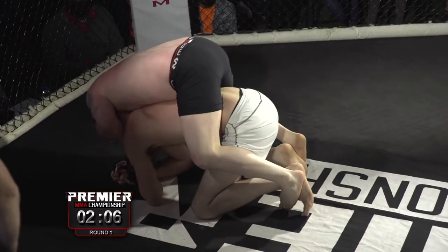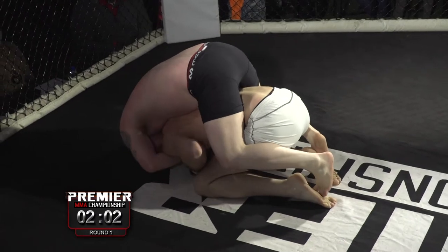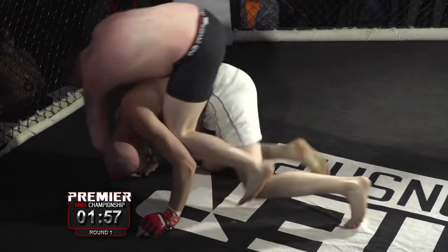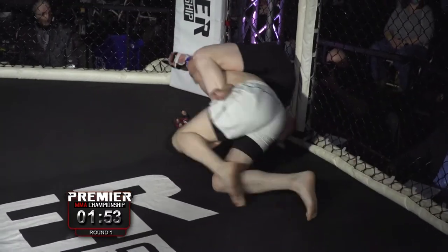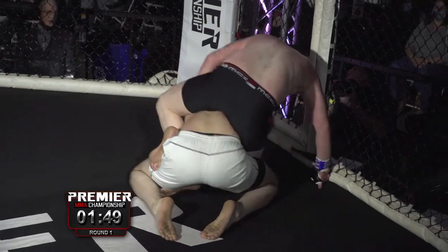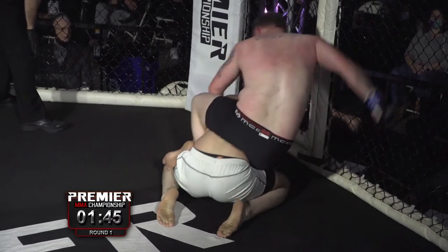Connor takes the back. Woods is in a turtle position here as Connor tries to soften him up. No hooks in yet, and he lost his position a little bit. Still in a bit of a scramble against the cage. He's got a loose body triangle. Yeah, loose. Coming down with some pretty good strikes from the back, landing nice and clean on the ears.